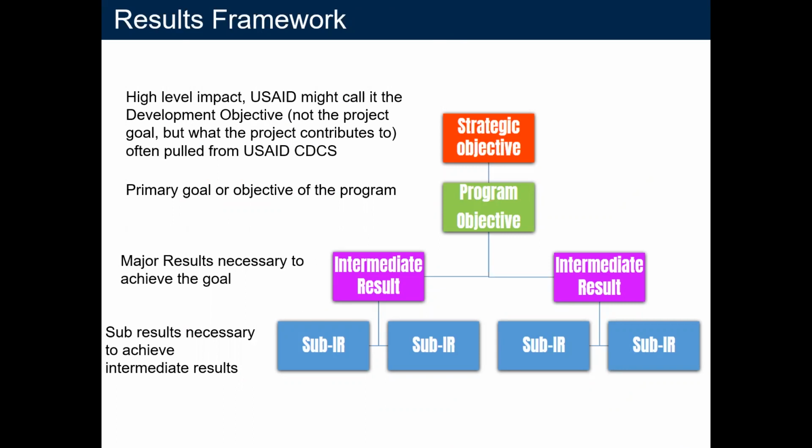So the other way that we really do lay out our MEL plan, our plan for performance management to our donor, to USAID specifically. So this is based more on a USAID results framework, but we are starting off with the high level impacts. So as I wrote here, USAID might call it a development objective. Sometimes I've seen it called a strategic objective. Oftentimes it's pulled from a USAID country development cooperation strategy that I can also include in the references for those of you that aren't familiar with that specific term.